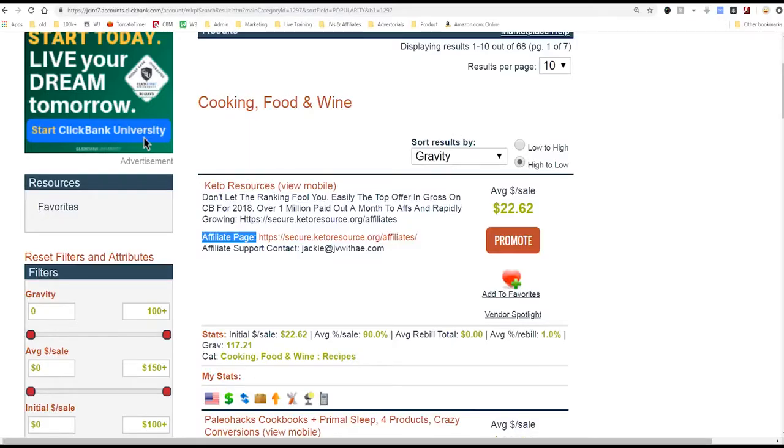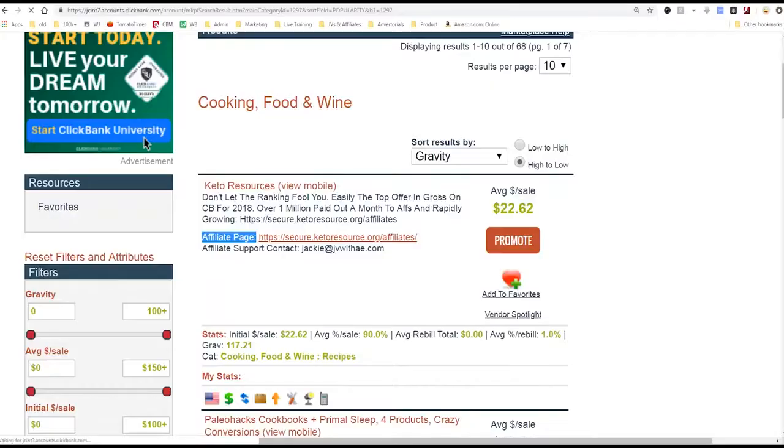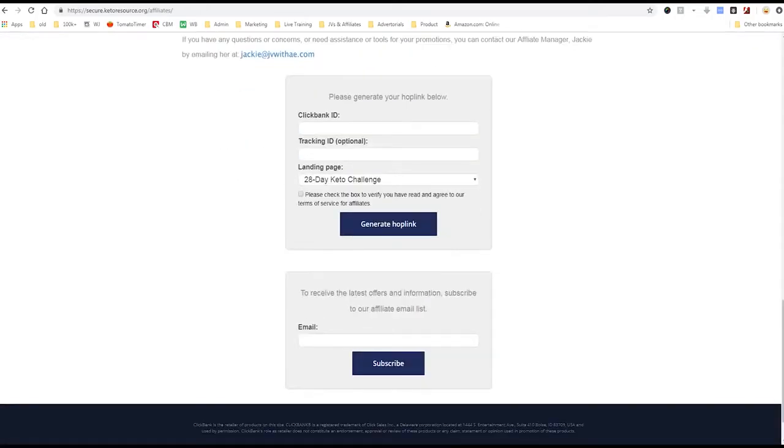So here we are back in Clickbank, and what we see is affiliate page, and you can click on this link, or you can even email their support and ask them, hey, I wanted to send an email to some of my friends, what should I write? So I'm going to click on this, and I'm going to look at their affiliate page. They have some information here.